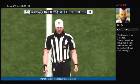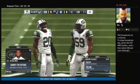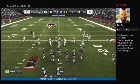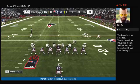Personal foul. Roughing the kicker. Defense. They knew they were going to have great field position, went all out, got a little too aggressive. And you have to understand your angles. They're cut down. When they're that backed up, you've got to be careful going after him.